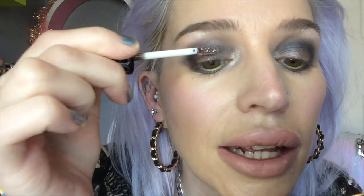I am just going to be applying this all over my lid. So I'm going to use a very light hand. I want to be careful that I don't apply too much of the product, because that definitely leads to a much longer setting time, and it just makes your eye all sticky, and I do not enjoy a sticky eye. Okay, so that's gone on absolutely beautifully.